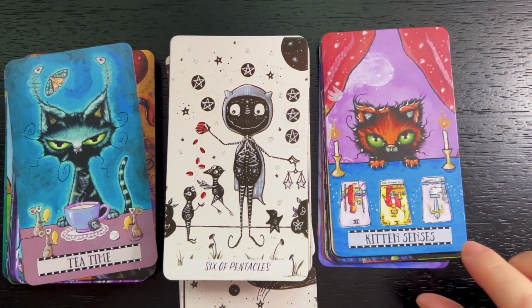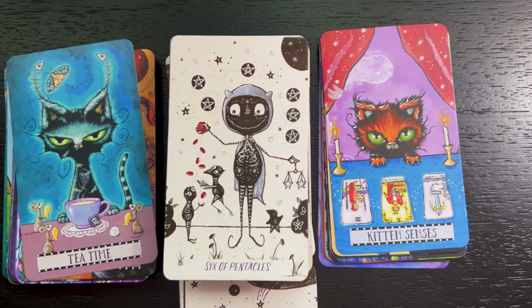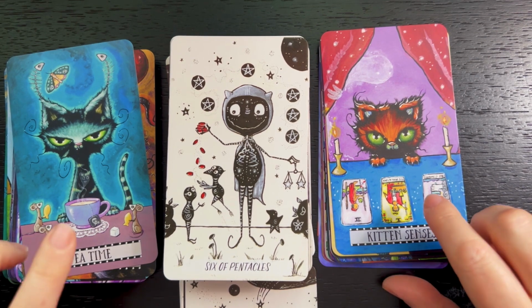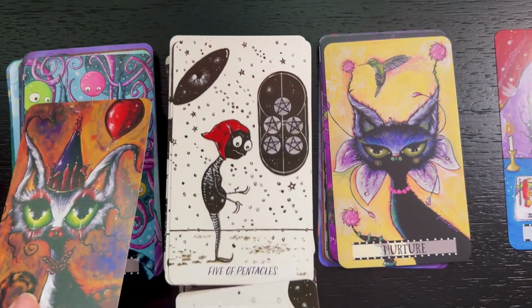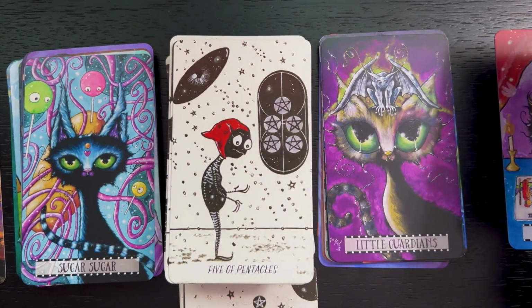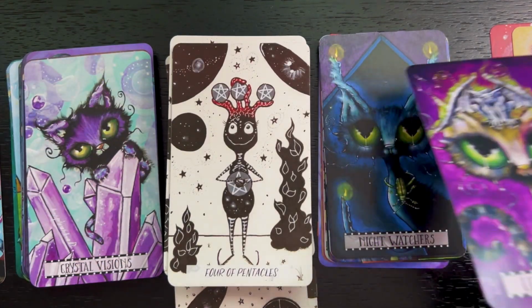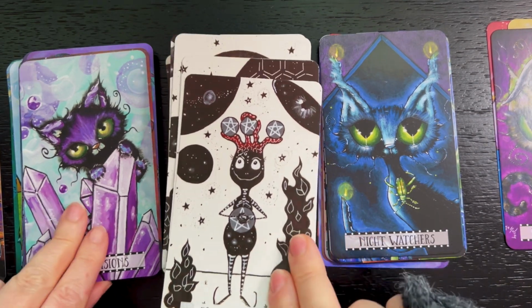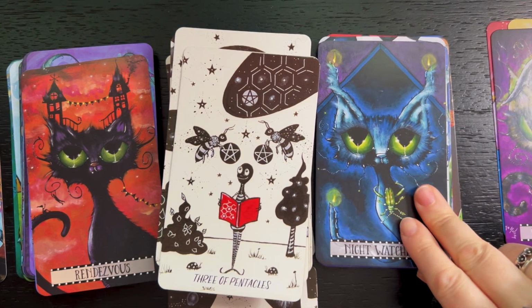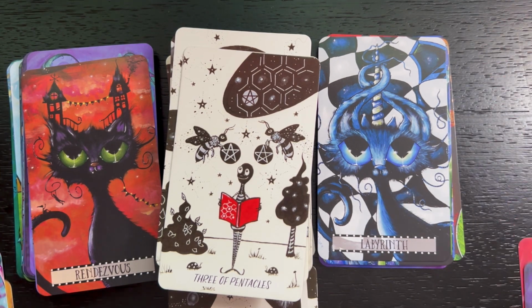This is her Catland Oracle deck. Actually, this is the Catland deck. She also has the Return to Catland deck. But I just want to show you how well you can mix and match her decks. Because it's the same artist, they pair perfectly together. So don't hesitate mixing decks, whether it's Oracle decks or two tarot decks together. Really, the combinations are endless.